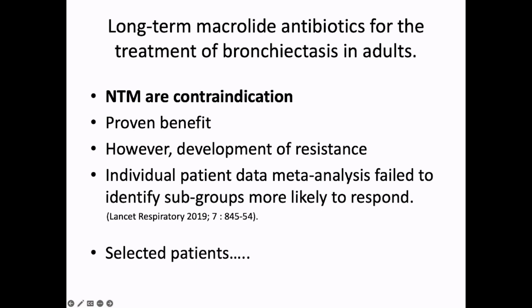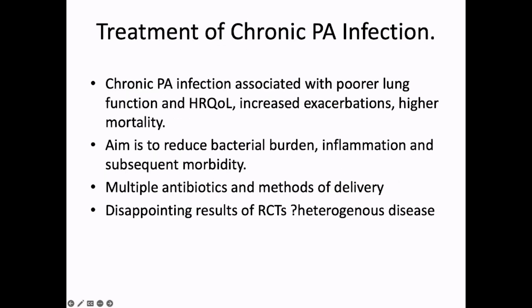And we're trying to balance the proven benefits against the possible clinical significance of the development of resistance. And it's not possible as a result of these trials to identify subgroups most likely to respond. And so most guidelines recommend the judicious use of macrolides, usually confined to patients who have ongoing severe symptoms of bronchopulmonary suppuration and or frequent exacerbations.